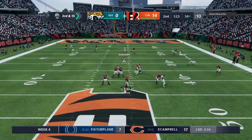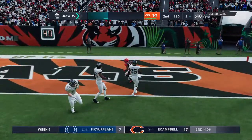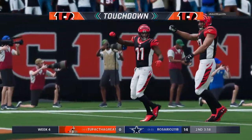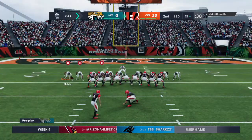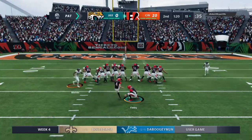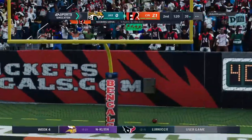Burrow will throw. This is caught, and all the way in for a Cincinnati score. John Ross, his second touchdown on the season. And the Bengals widen their lead. So, simple math here in the first half: they've had three drives offensively, and they have scored every time, and they've got the lead.